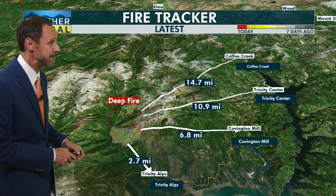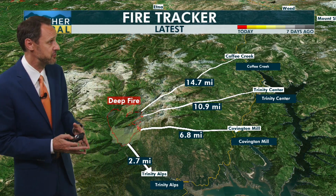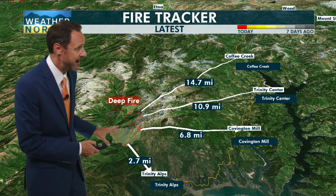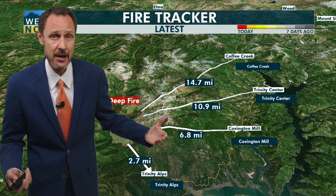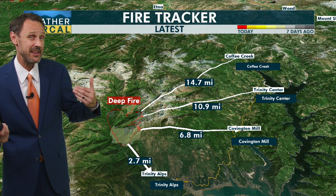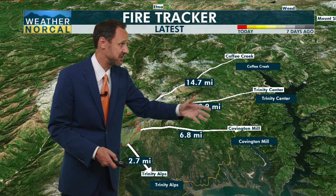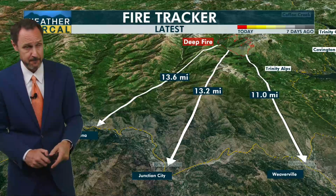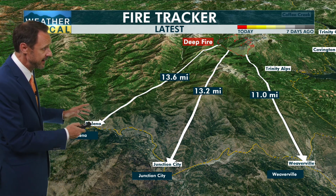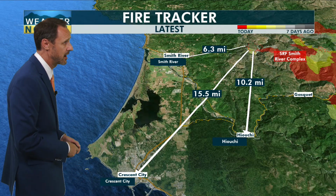Meanwhile, we take you onto the Deep fire, and this is good too. We haven't seen much activity from the Deep fire over the last few days either. Most recent was a few days ago, and it was on the south side of the fire. It had moved a little bit closer to the Trinity Alps Resort. But again, since we haven't seen any recent activity here, we're not seeing it really move any closer to the Trinity Alps Resort or to Coffee Creek, Trinity Center, or Covington Mill for that matter. And of course, it hasn't moved any closer to these communities along Highway 299 for Helena, Junction City, or Weaverville.